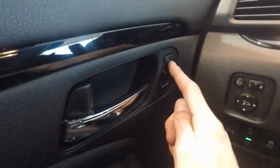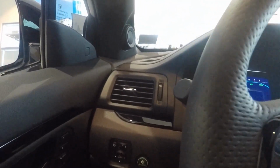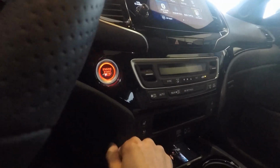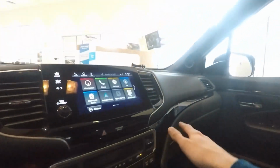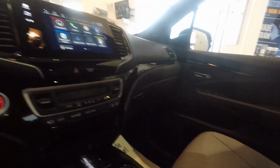With the Elite trim, you get two-person memory with settings. Gloss black again. This piece is hard plastic. Down here is hard plastic. That's also hard plastic, but everything else pretty much in the interior, up until about this gloss black piece here, feels nice.